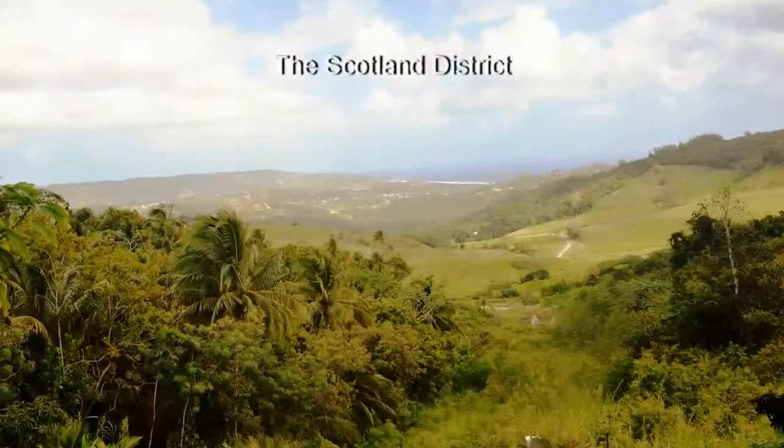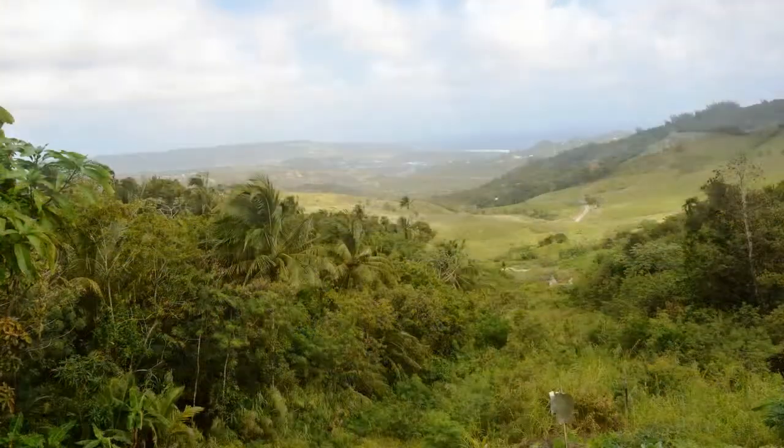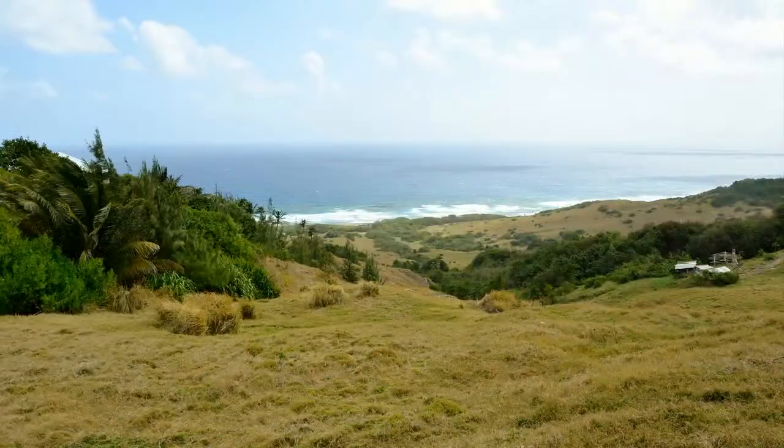The Scotland district houses the only highlands of Barbados, covered in parts with jungle-like vegetation, quite unlike the rest of the island, which is rather flat, deforested and commonly used for agriculture. Due to its land composition, the Scotland district is more prone to landslides.